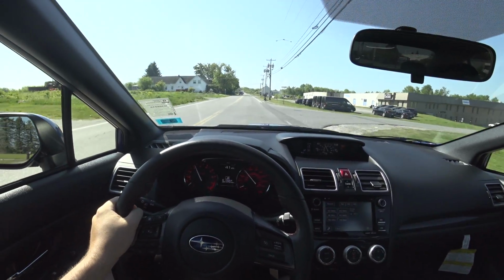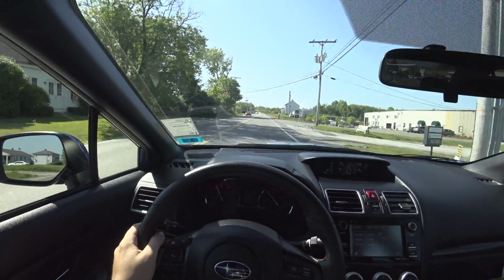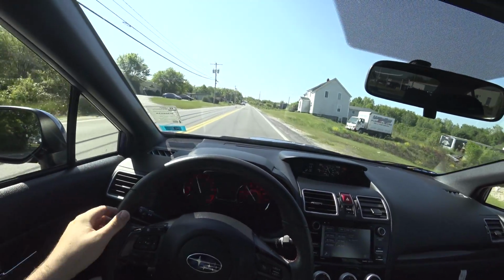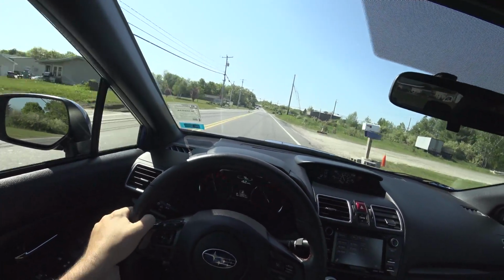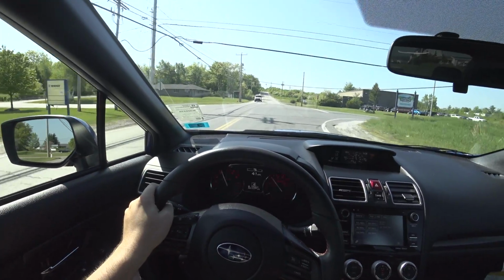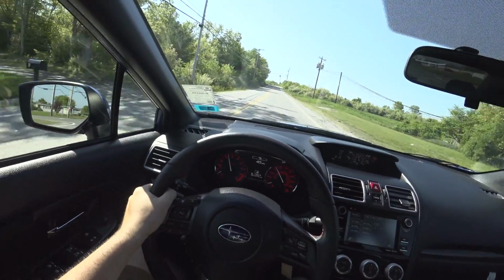They're also relatively affordable. The WRX base starts around $26,000 brand new. Really, really affordable price point for a young enthusiast who wants to get started in the car scene, have a nice fun car to drive, and have some fun on the weekends at some track days.